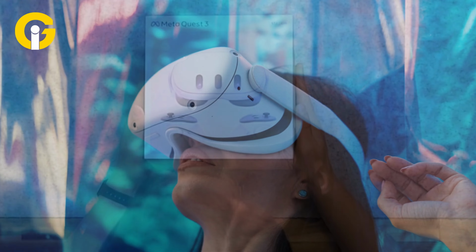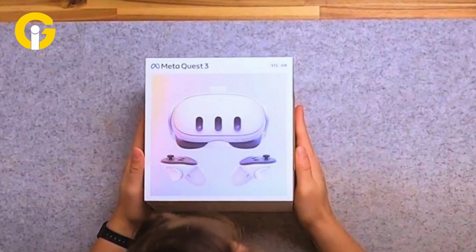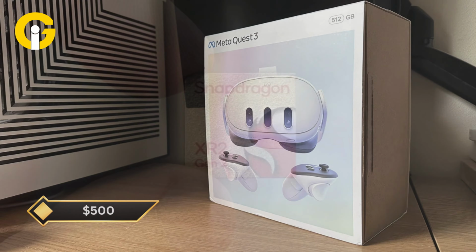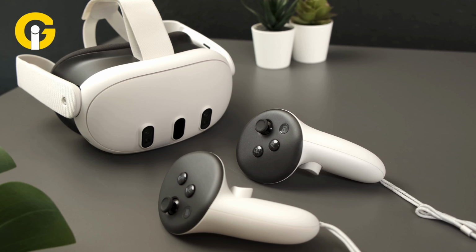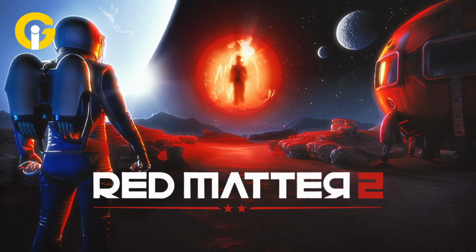Meet the Meta Quest 3, a massive upgrade from the Quest 2. It's more comfortable, has higher quality screens, and full color mixed reality cameras. Priced at $500, it's powered by Qualcomm's Snapdragon XR2 Gen 2 chip, delivering twice the graphics power of its predecessor. Games like Red Matter 2 look stunning with updated textures that rival PC VR.